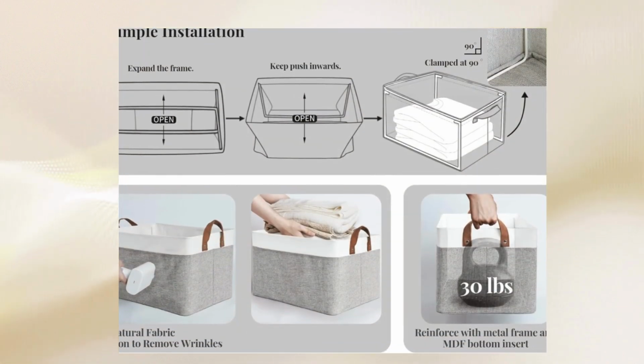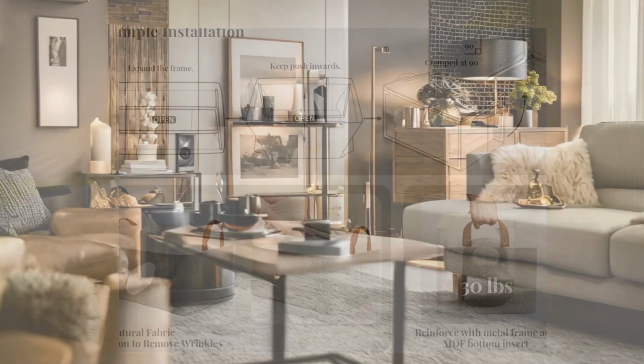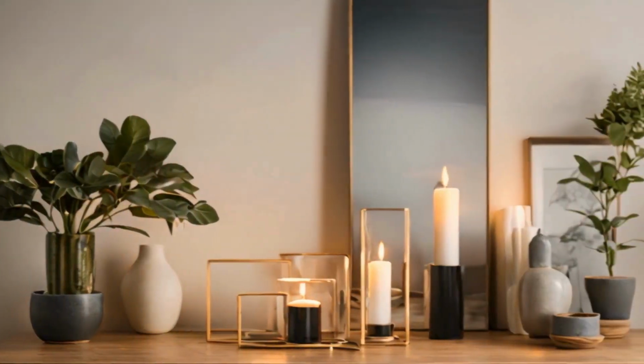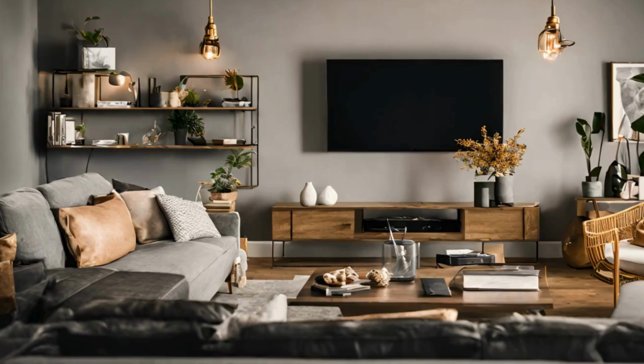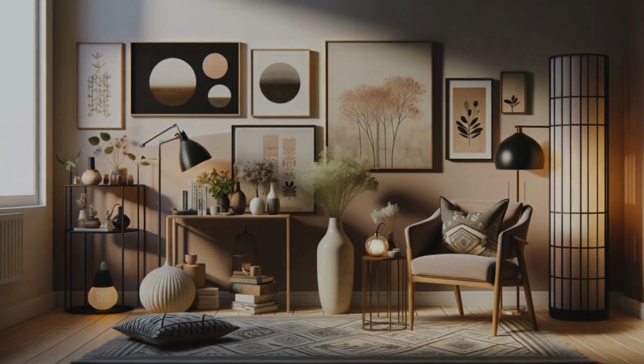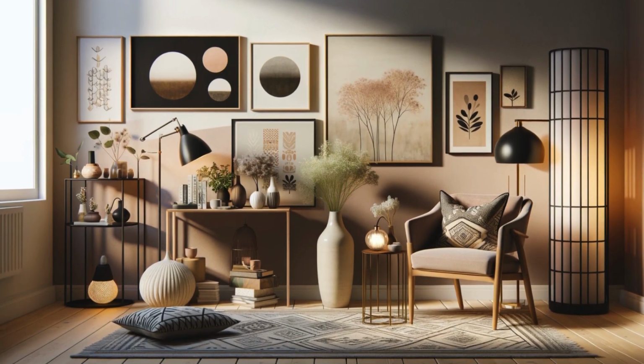The bins are collapsible for space-saving storage when not in use and come in a gray and white color scheme. Rated 4.6 out of 5 stars, based on over 4,600 reviews, noted for their storage capacity and ease of assembly. These items were selected for their style, functionality, and affordability, making them great options for enhancing your home decor without exceeding a $50 budget. And there you have it, lovely decorators.